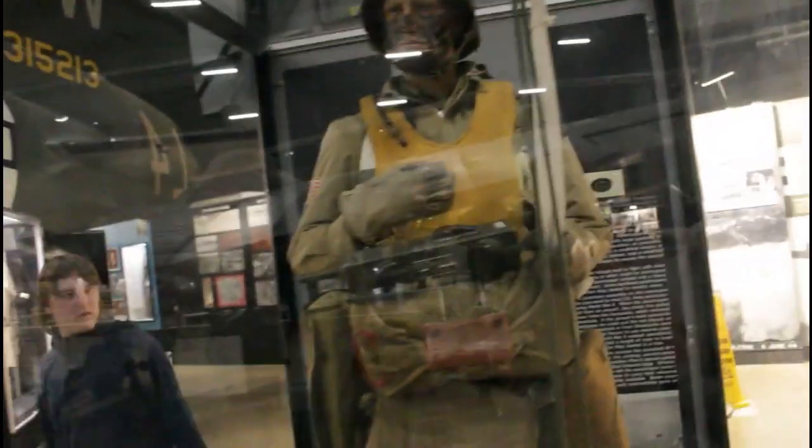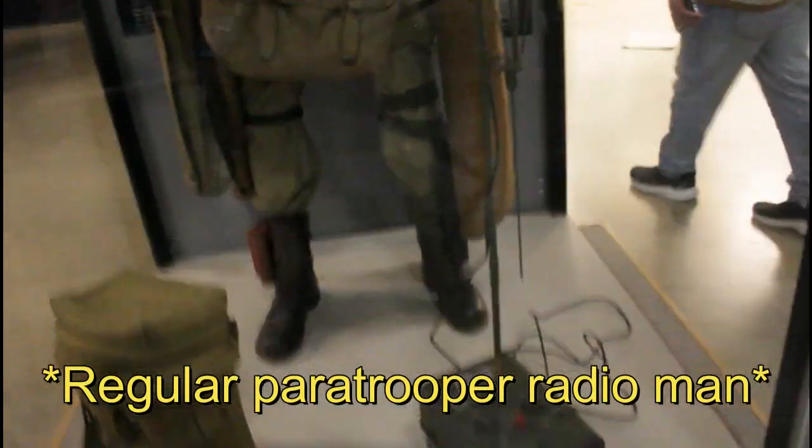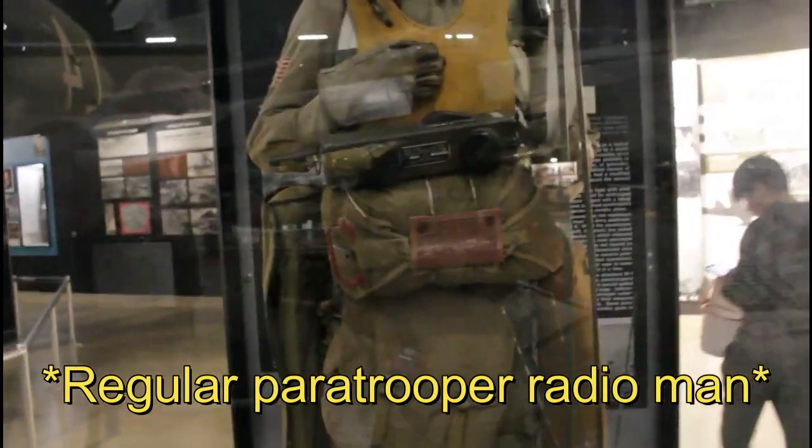So, along with this beautiful C-47, they have a full paratrooper uniform here. This, I believe, is an 82nd? No, this is 82nd. Yeah, but this is also a Pathfinder. You can see from the radio and massive antenna they used when they got to the ground. But what a beautiful, beautiful piece.